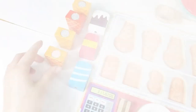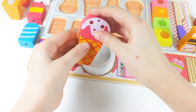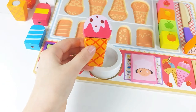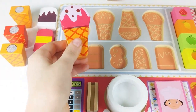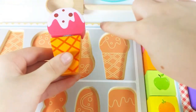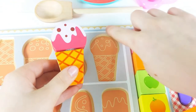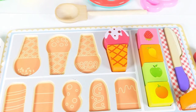Now, let's place it on the cone. It's perfect! One strawberry ice cream is ready. Can you help me put it back into the puzzle where it belongs? It has frosting on top and four dots. I think it matches. Let's see if it fits.